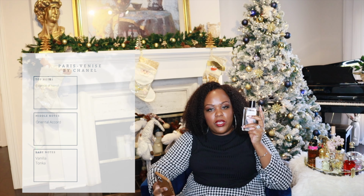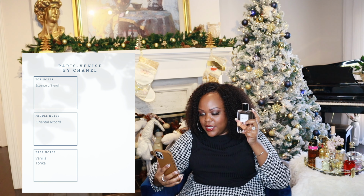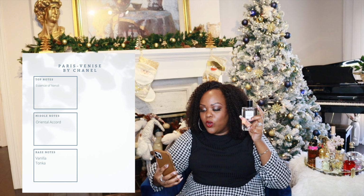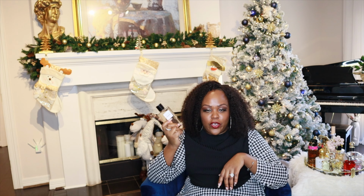And for some reason, I couldn't really find a lot of details on this fragrance. All that it says on the Chanel website is that it's got essence of neroli, which illuminates the warm tones of an oriental accord with notes of vanilla and tonka. Definitely recommend this for any age group, honestly. It's just good all around.